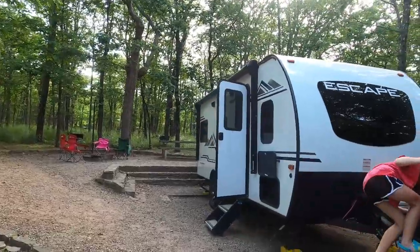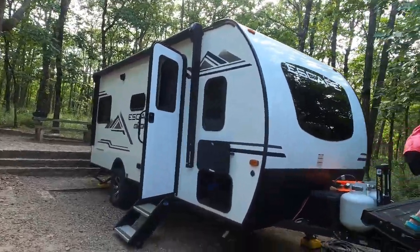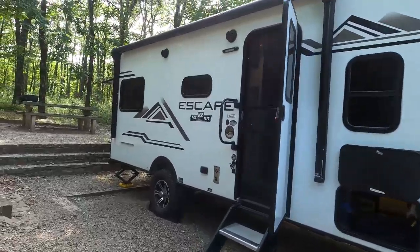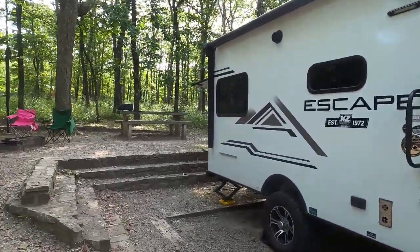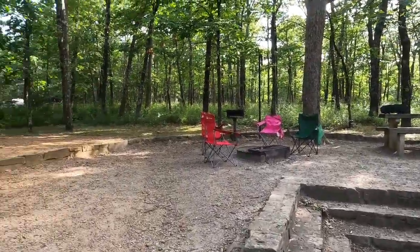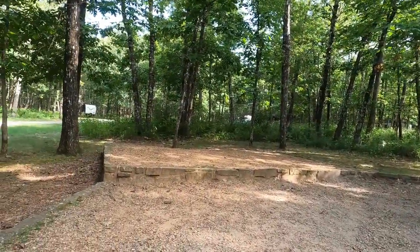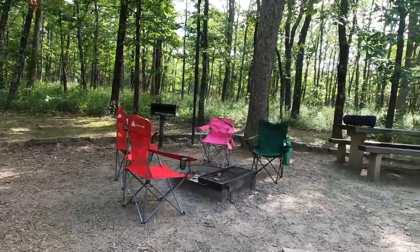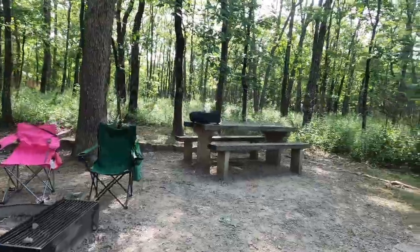We're just staying one night, so we stay connected to the truck, but the lot's pretty level from front to back. It's got a large area outside of it. There's its own separate tent pad. We have a fire ring and a large permanent picnic table.